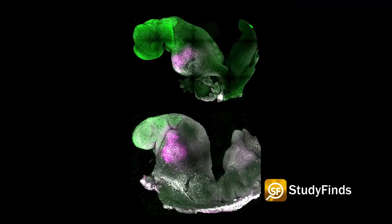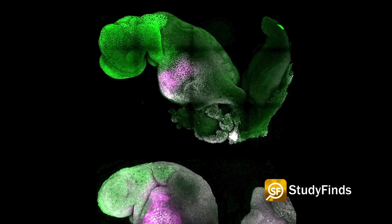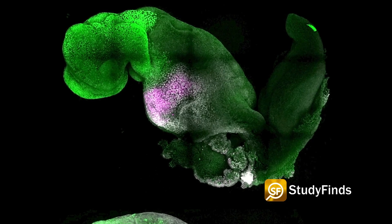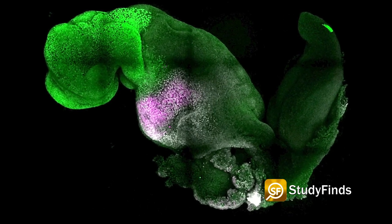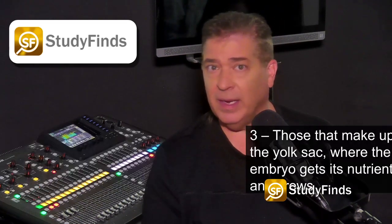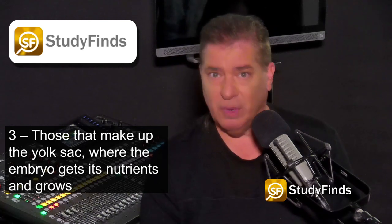Study authors sparked development of their synthetic embryo by weaving together different cultured stem cells. They represented each of the three types of tissues in the right proportions and environment to promote growth and communication. These stem cell tissue types are 1, those that eventually become the tissues of the body, 2, those that become the placenta which connects the fetus to the mother, and 3, those that make up the yolk sac where the embryo gets its nutrients and grows.